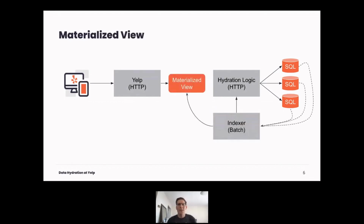So what we came up with was essentially a cache with 100% hit rate. That is, we don't actually go and fetch the hydration logic at runtime. We pre-compute it offline so that when a user asks for it, it's already been pre-computed.